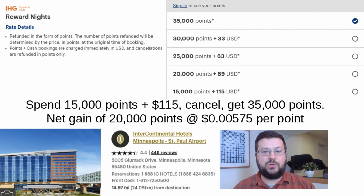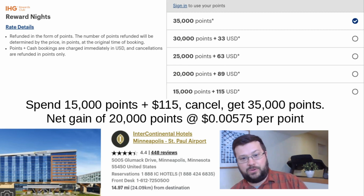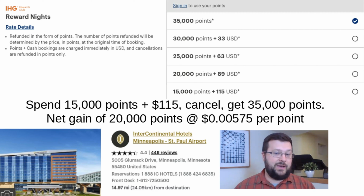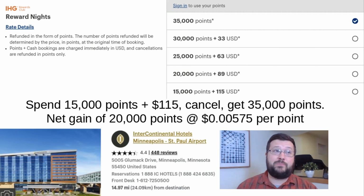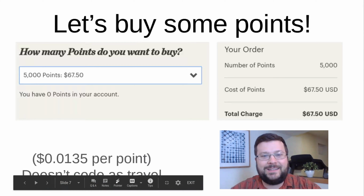And this comes to 0.575 cents per point, or $0.00575 per point. And I did look at lots of different hotels. I found some that tied this, a large handful, I wouldn't say a majority, but quite a few that tied this. But this was the best I found. Half a cent per point plus 75% of another cent, or 0.575. Yeah, just look at the screen. You'll know what I mean there.